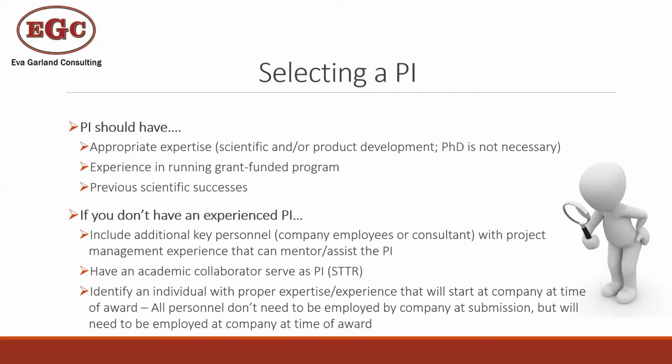So you can always have someone who's more senior be an employee of the company, or serve as a consultant to help manage the project, or at least mentor the PI that you name, and give them some tips and be there to make sure it goes along successfully. If you're doing an STTR, or you have some academic component to your proposal, you could have the academic collaborator serve as the PI, and that's allowable for an STTR proposal.